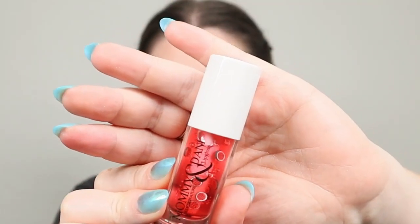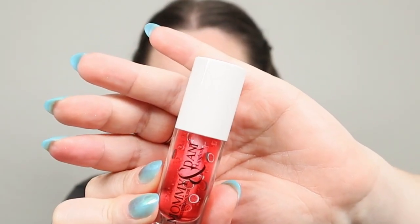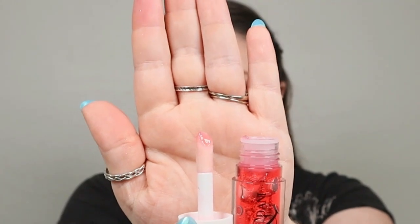Okay, we are on into lip products. I had a ton of lip products and most of these are new releases. So the first one that I have is the Mommy and Danny lip gloss from DD Signature. I gave this a somewhat bad review when I was testing it for the very first time. This is in watermelon. She did release, I want to say, 6 different fruity flavors.